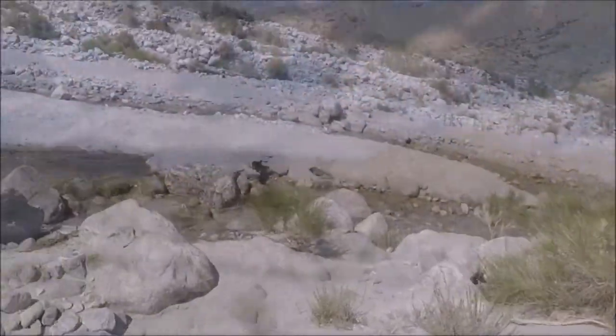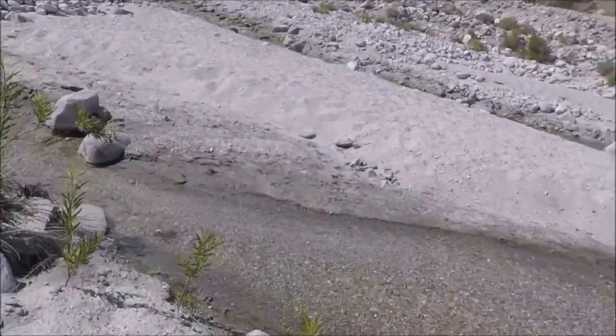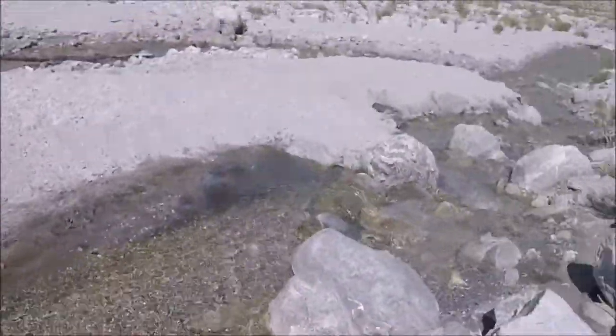Come over to check out the water. Water's really clear.